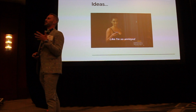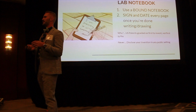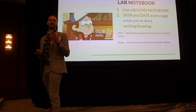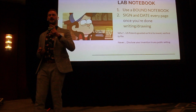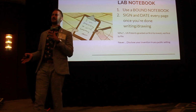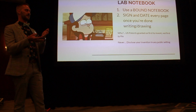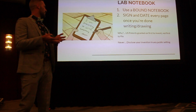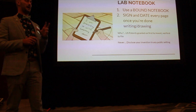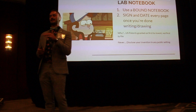And how do you go about thinking of an idea and really bringing that to fruition? You make a lab notebook. I always carry a little notebook in my white coat. I'm sure most people do. But the biggest thing, transitioning to a legal standpoint, if you're going to move this to an invention per se, is you need to use a bound notebook, and this is all for legal purposes, and you need to sign and date every page.